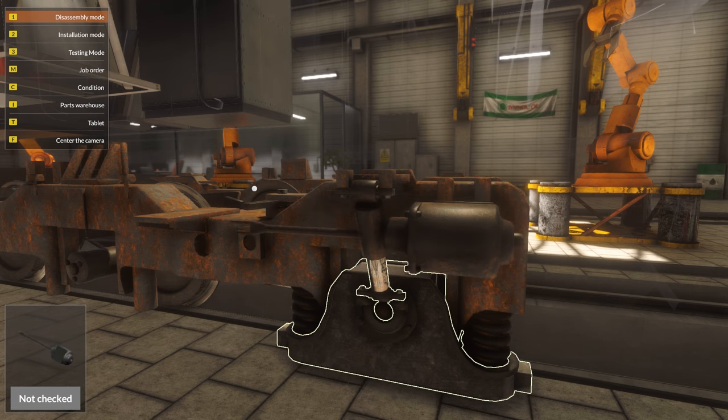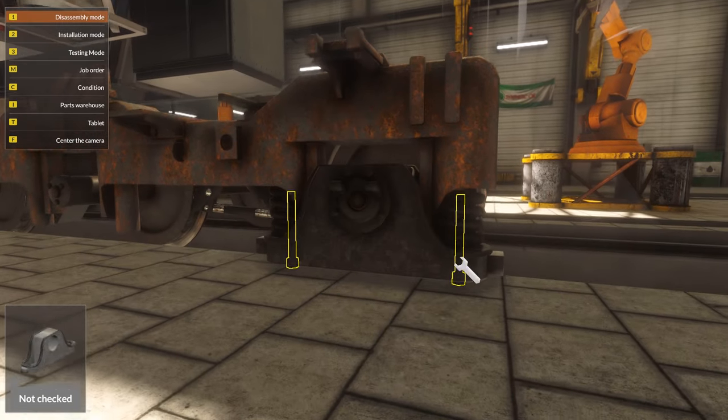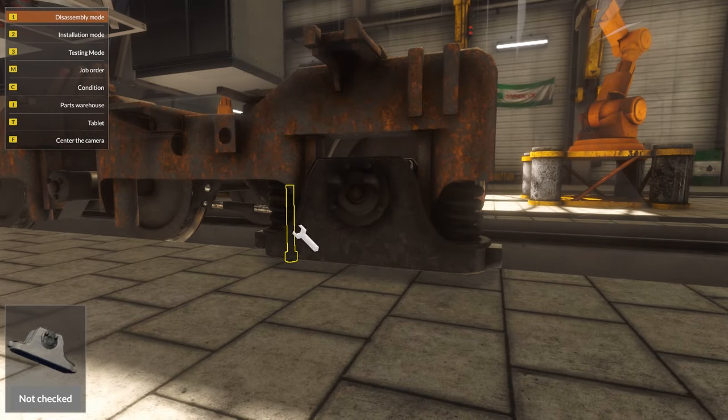Now watch, I'll remove everything on this thing, and then it'll say, "Yeah, you're still missing one part." You gotta take the whole train apart again.